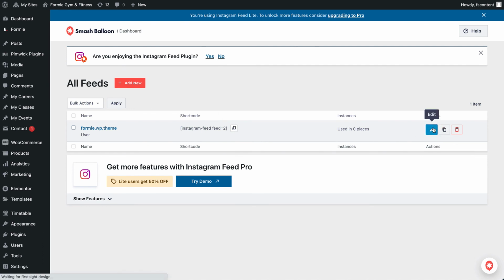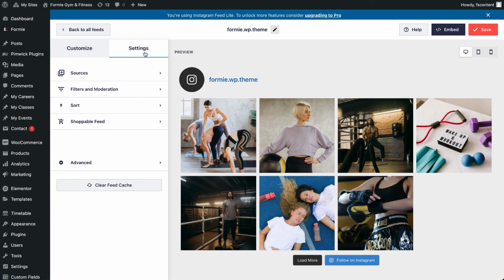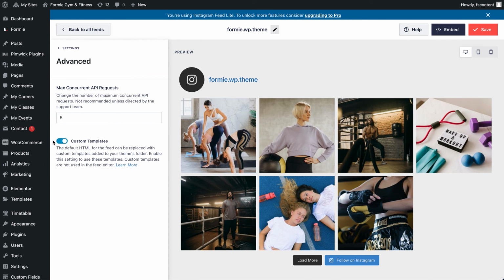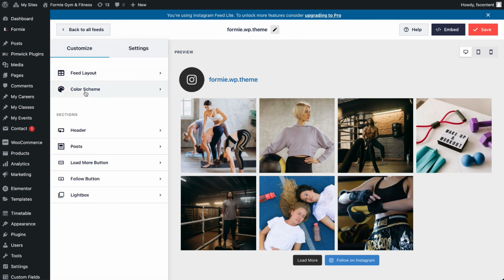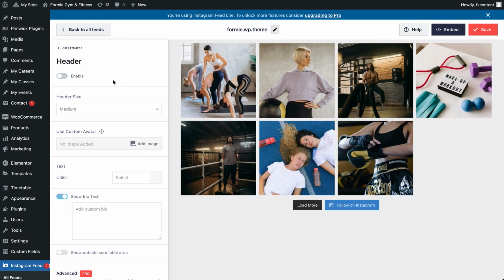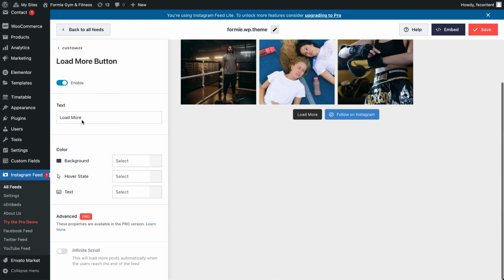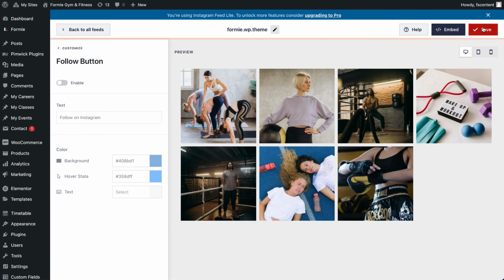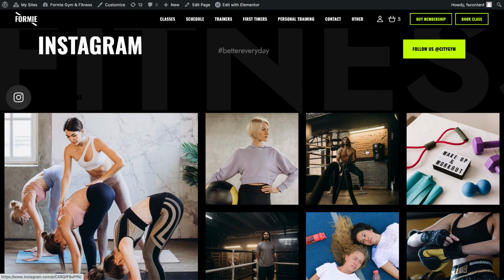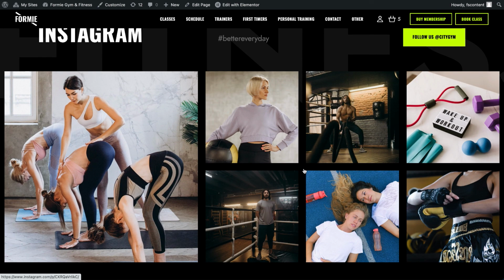Click on edit icon, this one. You'll open edit mode of the feed. First of all, go to settings, advanced, and make sure that custom templates are enabled. Save changes, go back, header, here just disable header, go back, load more button, disable, go back, follow button, disable, save, go to your website, reload the page, and you'll see that, yeah, we've just created the feed just as it is shown on the demo.